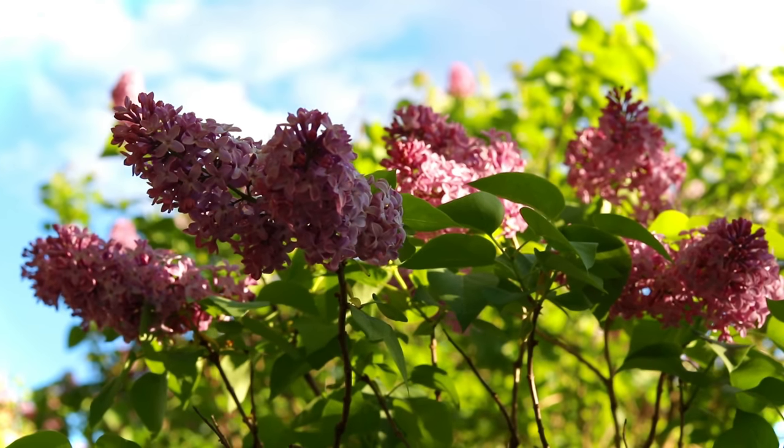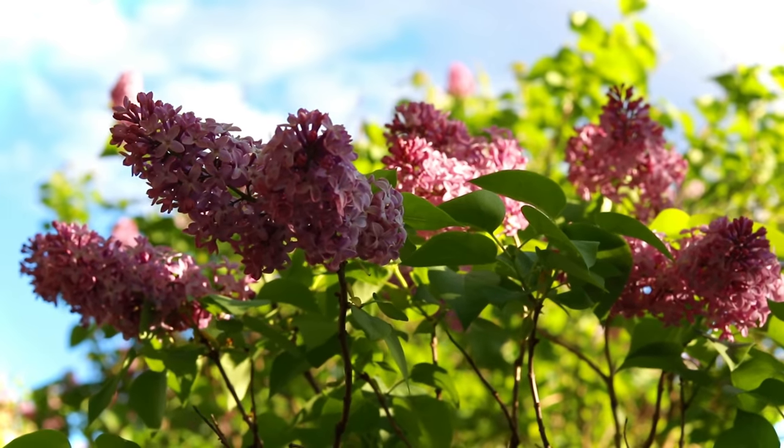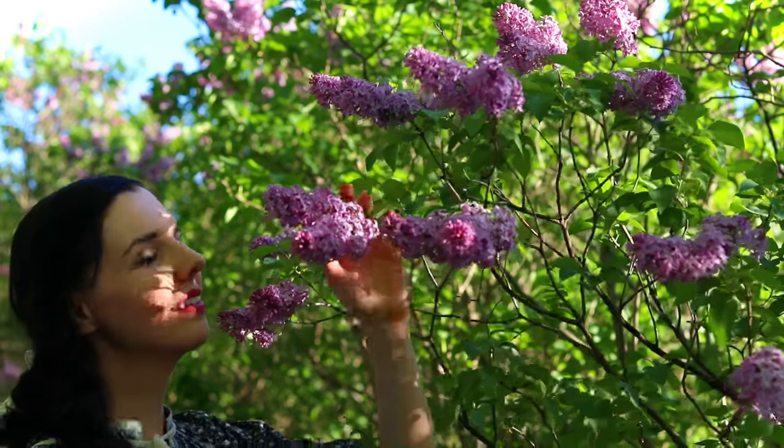Have you ever sensed the tender scent captured on the breeze? The lovely lilacs whisper softly, "Come and be at ease."